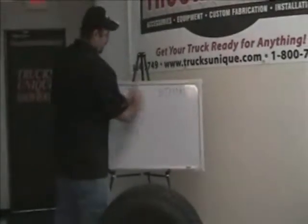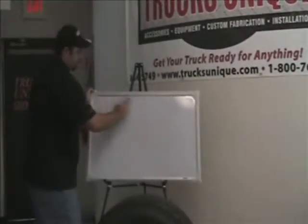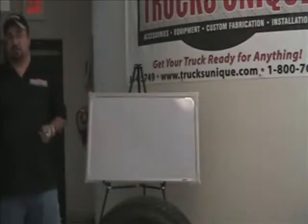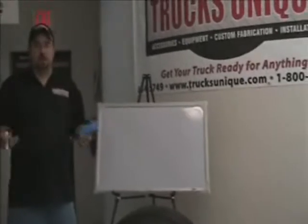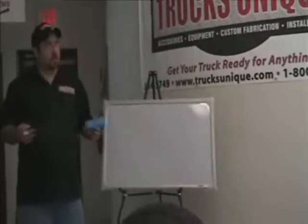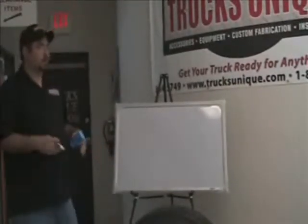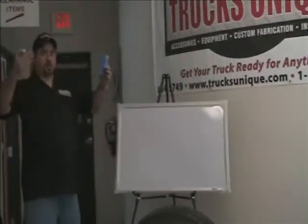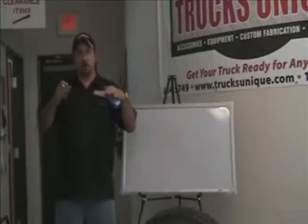Now, also for lifted applications, that's another very popular question. What size tire can I run on my truck? Well, that is a very common question, and it can also be a very difficult question because it really depends on many factors. Most trucks nowadays come with anywhere from a 31 to almost 34-inch tall tire. And depending on how much you lift it, that determines the size tire you can run. Most trucks do have a little bit of a fudge factor for stock height.